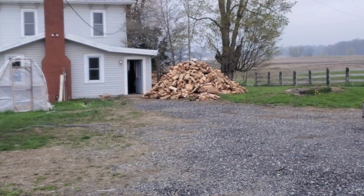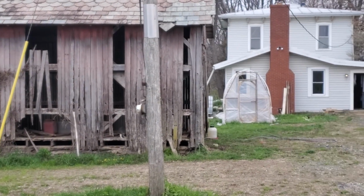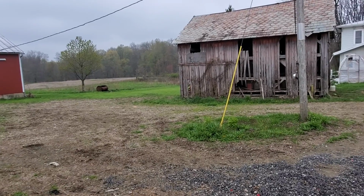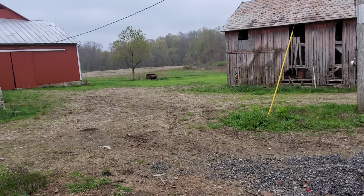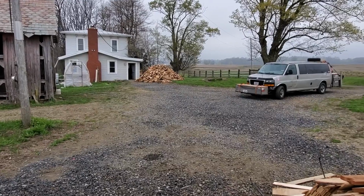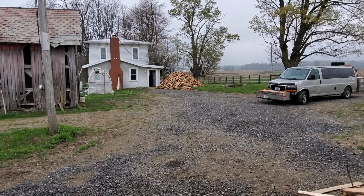Quite something. I got all this firewood for next year. See, I'm kind of planning on being here. I'm planning on staying for the rest of my days here. But is it worth me even staying here if all I'm doing is just keeping stuff ready for somebody else to come? Is it worth it? I don't know.